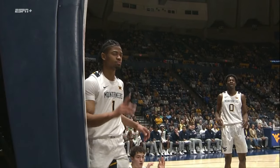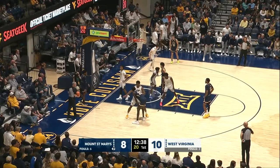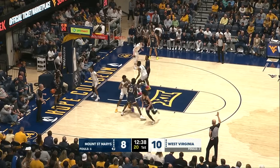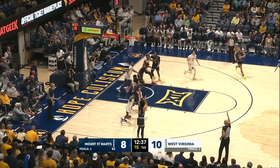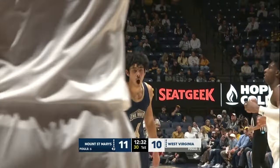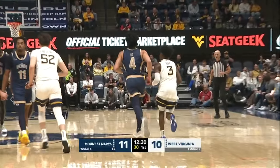Floyd and Eaglestaff both there, need to corral it. As careless as Mount St. Mary's has been with the ball, they're still only 2 down right now. So gets another look from that same spot. He hits that time, and for the first time, Mount St. Mary's has the lead, 11-10.